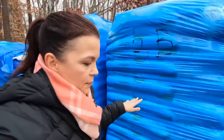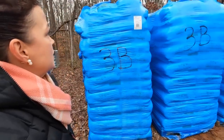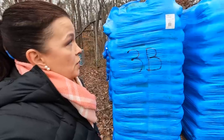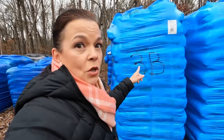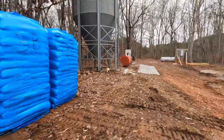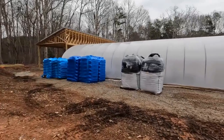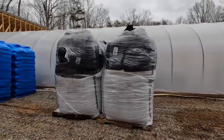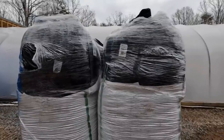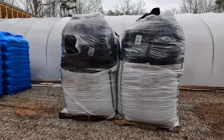So we've got 3B here, lots of those. I believe there are 2.8 cubic foot bags. They're a nice big size bag, and there's 48 bags on a pallet. However many we have up here, and then down here beside the dry storage and the annex, you will see he's starting to put the big bags right here. Let's see, this is also a 3B. This is that exact same mix that I just showed you, but it is in the massive bags. So there you go for that.